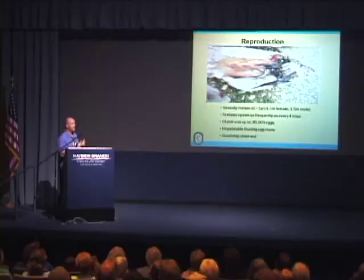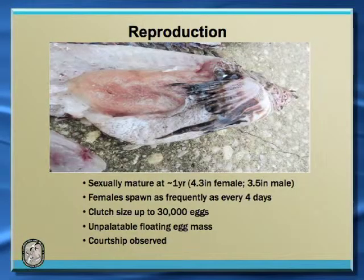We suspect that in their native range in the Indo-Pacific, their population is mostly controlled probably at the egg or larval level. In other words, there are predators on their eggs and/or larvae. Not happening to our knowledge here in the Caribbean. Courtship has been observed, but no spawning observed, but clearly they're spawning, doing quite well at it.